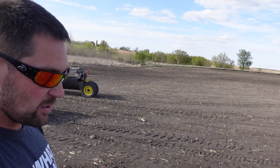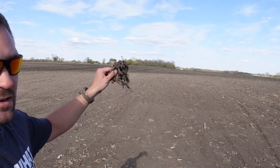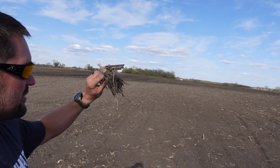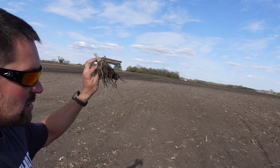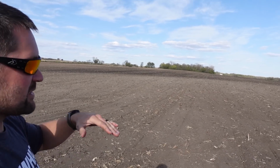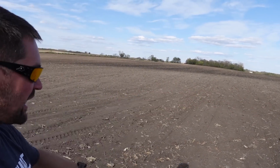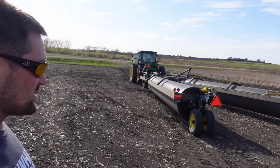But also the root balls from last year's corn crop will hold a lot of dirt in them. They'll feed into the soybean header. They'll also cause the header to ride up over them so that you don't get all your soybeans. So we like to roll it to get a really nice flat level field so that the heads ride really nice. That's the reason we roll our soybean ground.